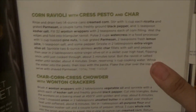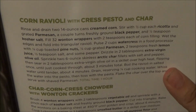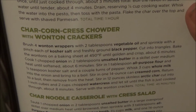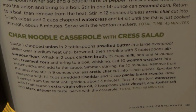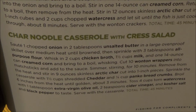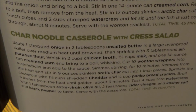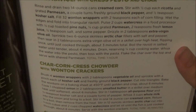Each recipe, and again there are 3, serves 4. Your options: corn ravioli with crust, pesto, and char. Char, corn, crust, chowder with wonton crackers. And char noodle casserole with crust salad. Char noodle casserole? Usually, serving fish and cheese together, save for tuna melts, will get you chopped immediately.